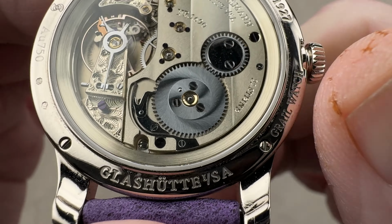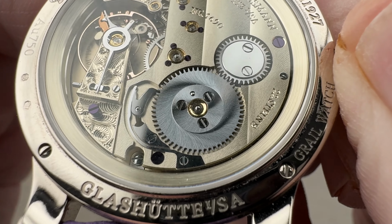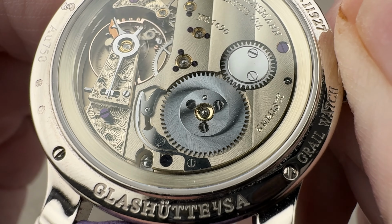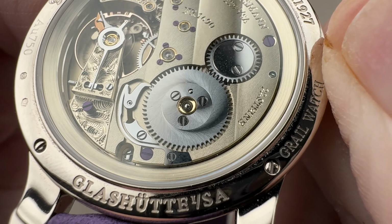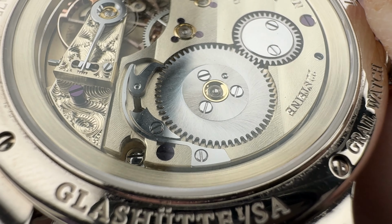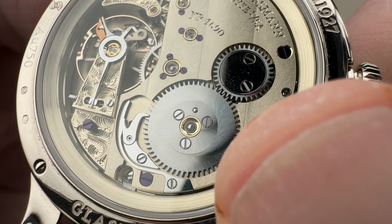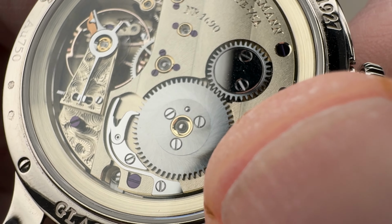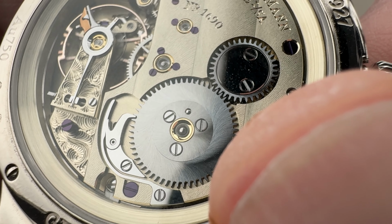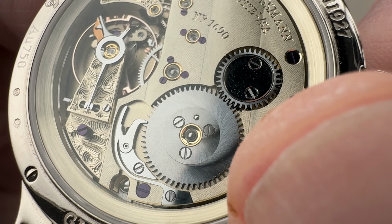We have this lovely extensible click and click spring. You could see how it's integrated with the lever action of the click interacting with the tension at the end of the spring, and that prevents the barrel from running backwards. We have 3 screws that effectively tie the core of the barrel to the bridge and allow a jewel pivot on the top and the bottom to guide its action.